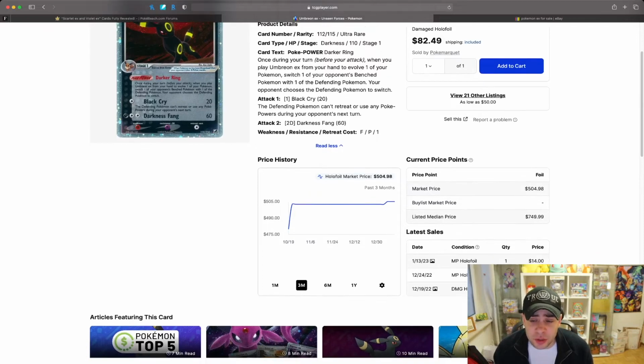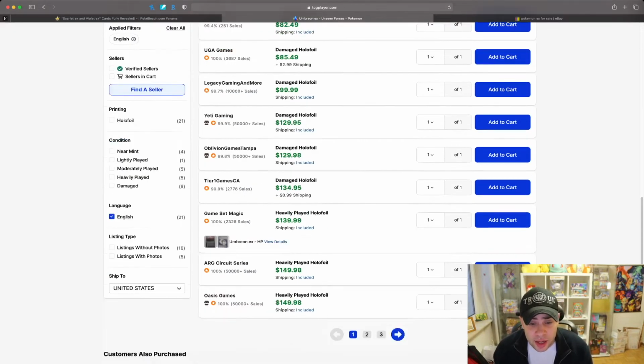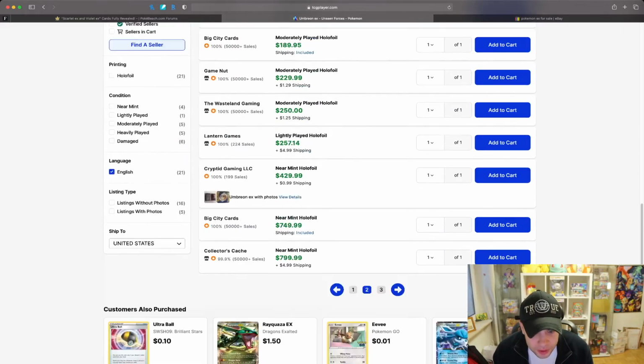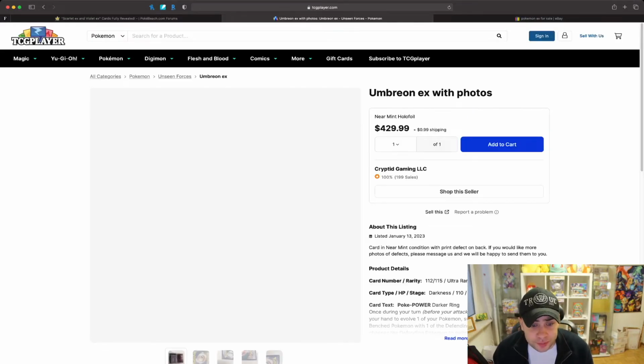And I'm not going to show this with every single card that we show you today, but you can see, like I said, you're not going to see a lot of near mint copies. A damaged holofoil is going to run you about $100 right here, $85 to $130. And let's see if we find any near mint copies. So near mint, $850. Near mint, $429. And right here, you can see a photo of this card.